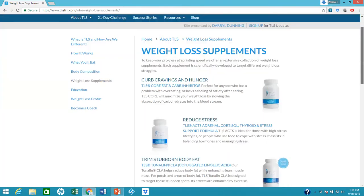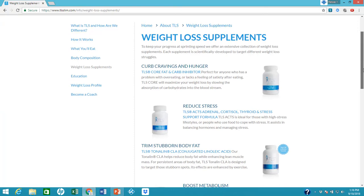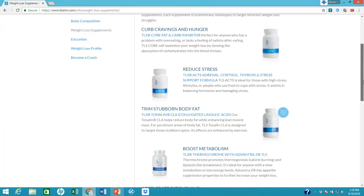You have the core, which is a carb inhibitor. It's not a blocker. So what that does is it'll help your body if carbs are one of your weaknesses, rice, pasta, baked potatoes, things like that. This supplement will help your body metabolize those things as opposed to your body storing them as fat, and it'll also help you with not craving those things as much.